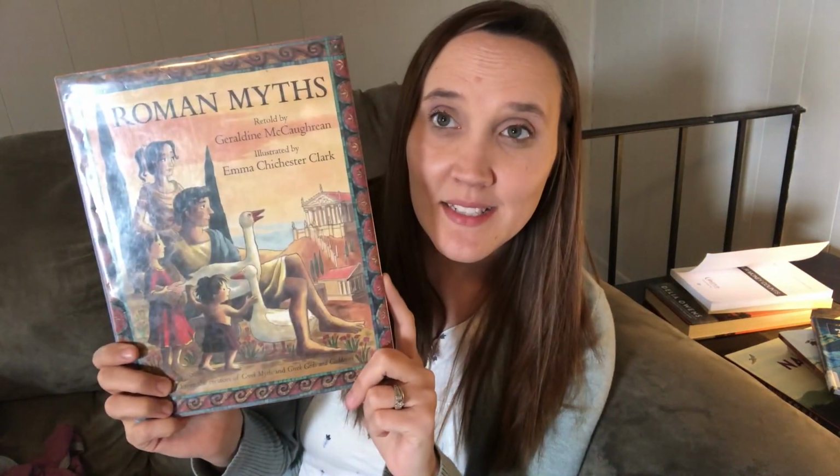We are also going to be reading and learning about Roman myths. We are also going to be reading about and discovering the 7 wonders of the ancient world.